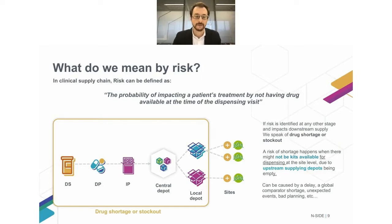Now, of course, we also have risks of drug shortage throughout the supply chain that can create misdispensing visits at the site that are not linked to the IRT configuration, but more to the fact that we don't have enough drug throughout the supply chain at the right time. And these can be caused by hundreds of different situations. We've gone through COVID this year, and we know that a lot of delays in shipments and sometimes in release timelines happened. We know that we can have a big shortage on a comparator globally and therefore not be able to source it anymore. We can have unexpected events, delays in batch releases, planning issues. A lot of different things, unfortunately, can happen in a clinical trial because we are in an uncertain world. Therefore, we're going to define any risk that is caused by missed drug in the end-to-end supply chain as being a drug shortage or a stockout.